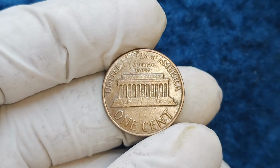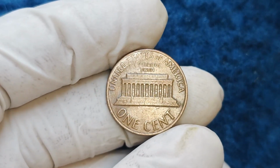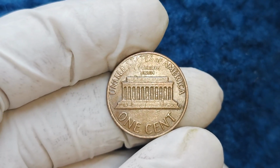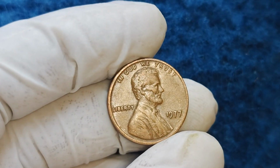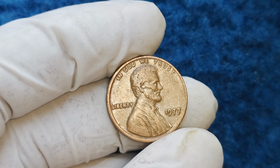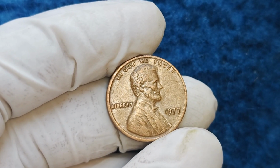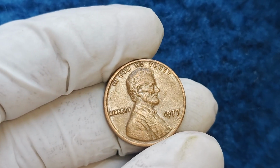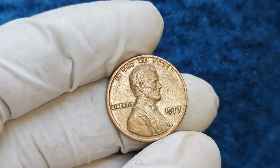Every now and then, a penny gets made with the wrong metal. If you find a 1977 penny that looks unusually shiny or silvery, it might be a major error worth thousands. High-grade condition, MS67 plus or better. Even a normal 1977 penny can be worth thousands if it's in pristine condition. The fewer scratches and the sharper the details, the more valuable it becomes.